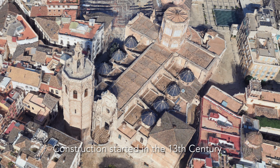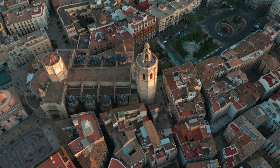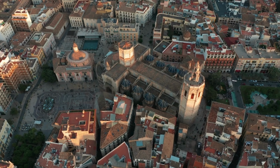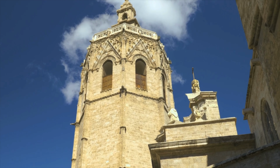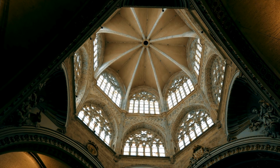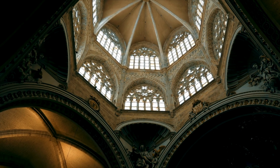Moving on, we have the Cathedral of Valencia. This is a beautiful building. Construction started in the 13th century, and there were multiple expansions over time. It sits on the site of a church that goes back even several centuries before that, and at different times during the Moorish occupation, it was also used as a mosque. There is a $9 entrance fee, but if you go on Sunday, you can easily participate in Mass.